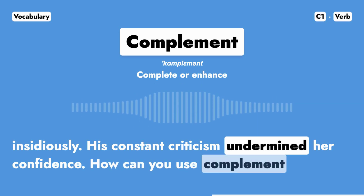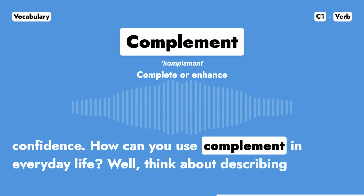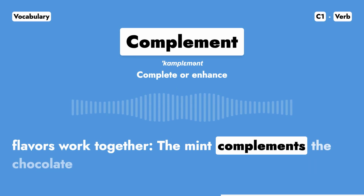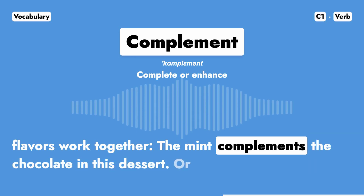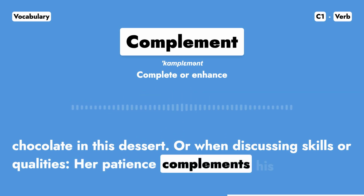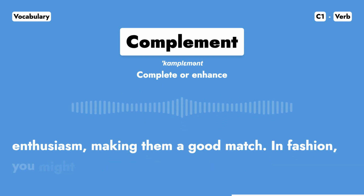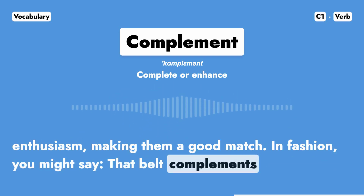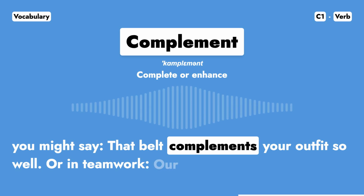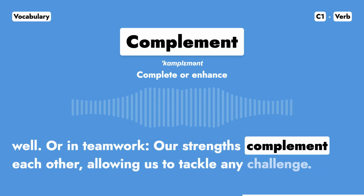How can you use complement in everyday life? Well, think about describing how food flavors work together. The mint complements the chocolate in this dessert. Or when discussing skills or qualities, her patience complements his enthusiasm, making them a good match. In fashion, you might say, that belt complements your outfit so well. Or in teamwork, our strengths complement each other, allowing us to tackle any challenge.